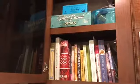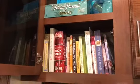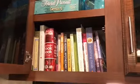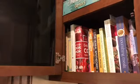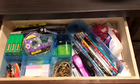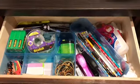Here we have my books and the games my husband and I play together. But of course these are not all my books. Most of them are in storage, but these are the ones I use the most, and it does go quite a bit back in there. There's a few more books back in there. And then in the bottom part, we have the junk drawer, and we have our office, like our pencils, pens, things like that. I try to keep that pretty organized, things for school.